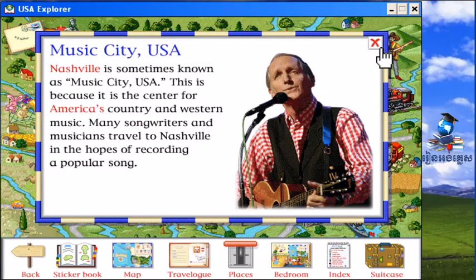Music City, USA. Nashville is sometimes known as Music City, USA. This is because it is the center for America's country and western music. Many songwriters and musicians travel to Nashville in the hopes of recording a popular song.